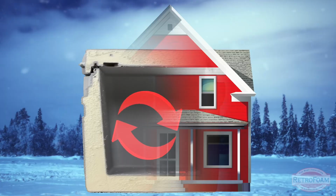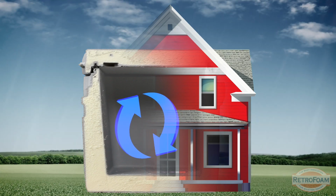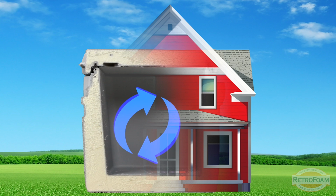So to summarize, a building envelope is just a shield that goes around your entire home that keeps any of the hot or cool air you're paying to create inside, and it stops any outside air from getting in. So super important to have.